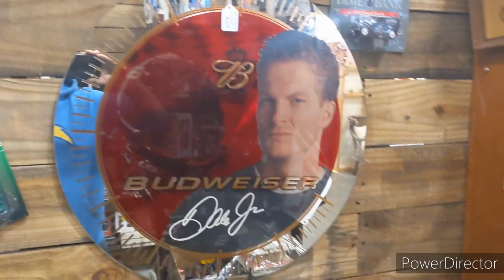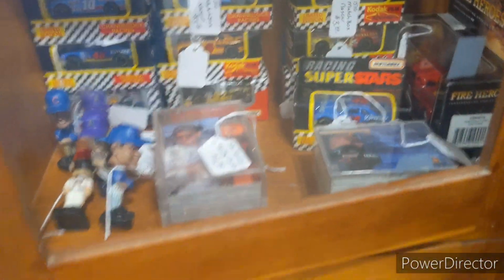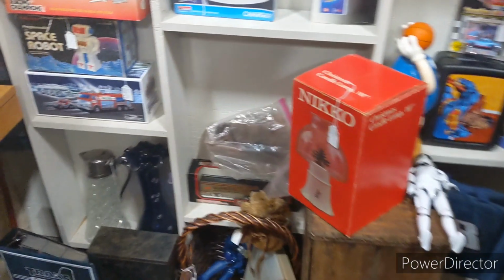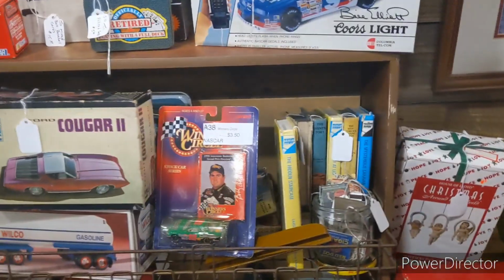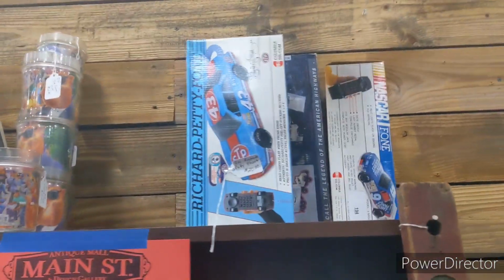Over here in another racing booth, had some 164s as well as some starting lineups. I did pick up a Todd Bodine Factory Stores car out of here. They were $3 each, and I've recently really become obsessed with that car. I'm not sure why. Look over here, there's a Bill Elliott phone, some haulers. What else we got here? We got a Goodyear hauler. Up here, we got a Richard Petty and a Bill Elliott phone.